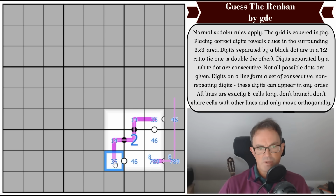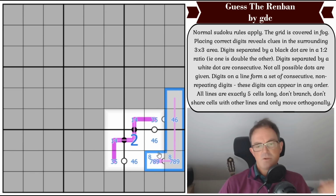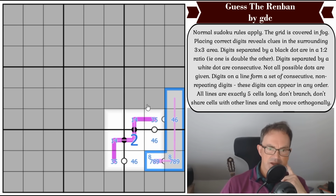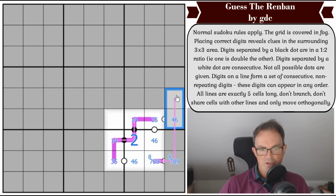But if that's a 5, then I'm not sure we know where the 5 goes on this line. It's got 8 on it, so it's definitely got 7 on it. But the 7 could be on the dot. It's definitely got 6 on it. So the 6 is definitely in one of these 2 squares, isn't it? That feels like that's worthy of a pencil mark. We will award a pencil mark for that.